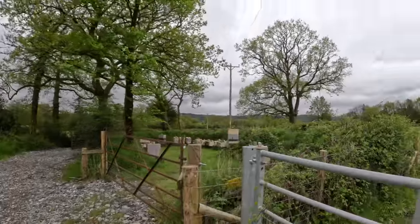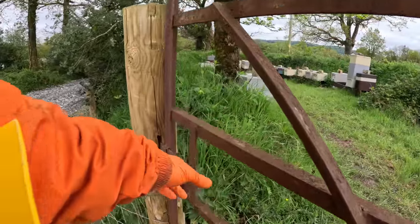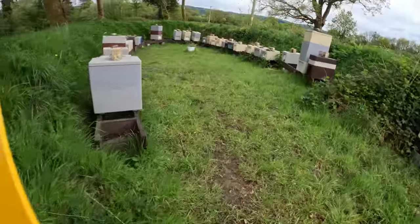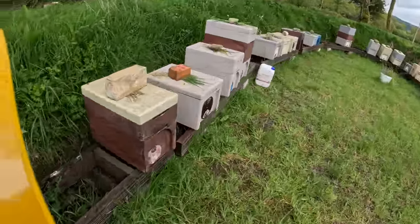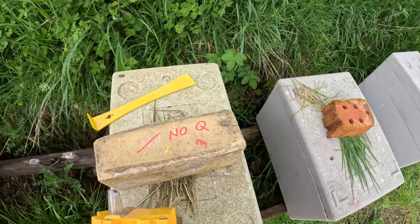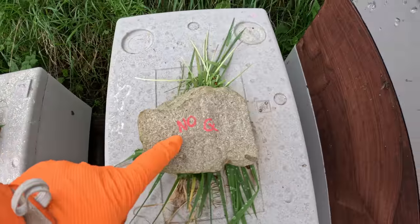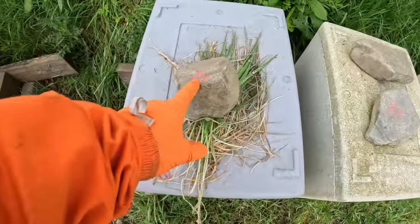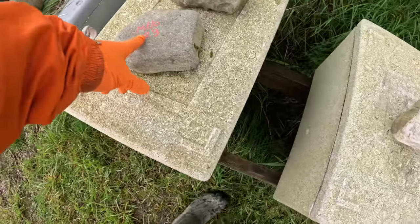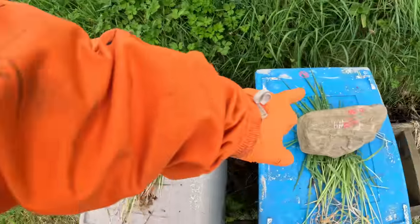Now, I'll show you the system in here. I've written on bricks and I've got glass telling me which hives to visit. Suit on, get these done, back home for food. And we are looking for stuff like this. Grass, no queen, no queen, no queen, no queen, no queen. Mallow 23, so there's an accepted Mallow Bees queen in there. Meta 23, no queen, no queen.